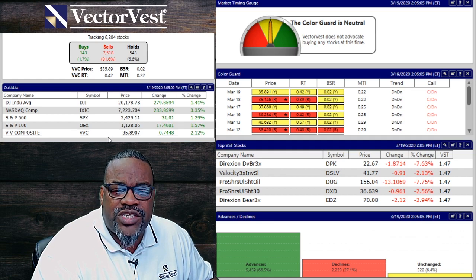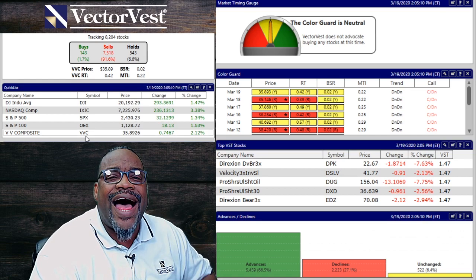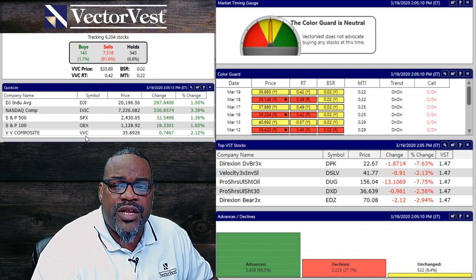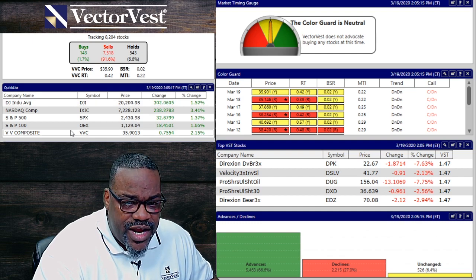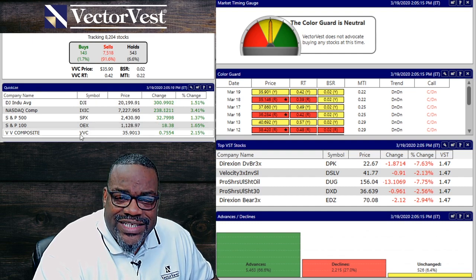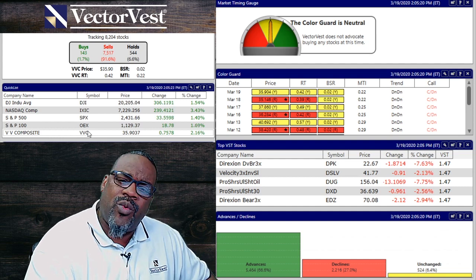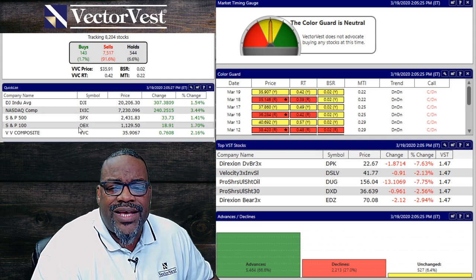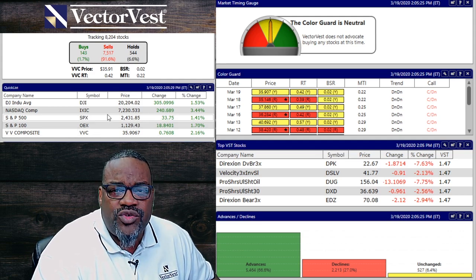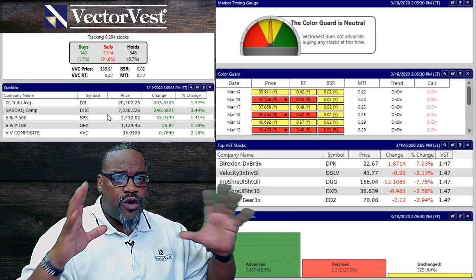And our VectorVest composite, which is only indigenous to us, is our indicator that tracks the market. We track over 8,200 stocks in the market in one indicator called the VVC. This is the indicator that we use for market timing. So many of you will say, well, why not use the Dow? Why not use the NASDAQ or the S&P? Because the VVC tracks 8,200 stocks, we feel that it is a better representation of the overall broad market movement.